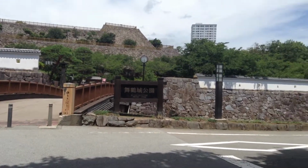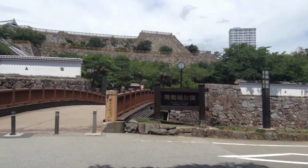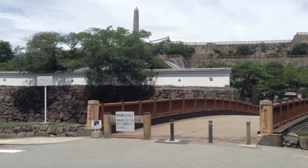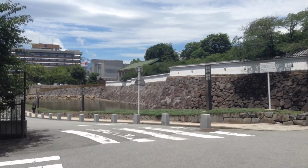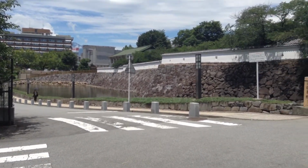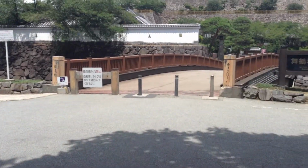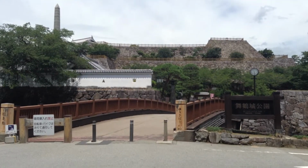So yeah, it's the entrance. It's a pretty long castle. There are 3 floors, and it has a moat. Yeah, every castle needs a good moat. So yeah, the castle was built around 1600.